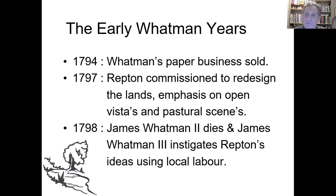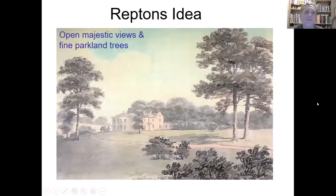So if we just whiz on. Yes. So this was Repton's idea, very much to do with what was going on at that time, that era, the end of the Georgian era, George III on the crown. So the ideas were that you had open, majestic views, fine parkland trees, and you got rid of anything that was in the way that spoilt your view.